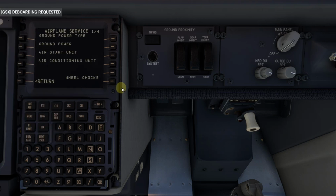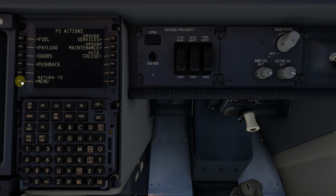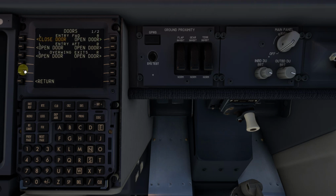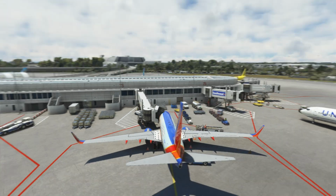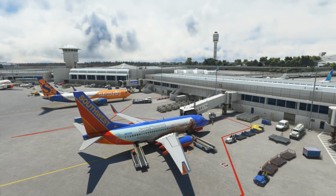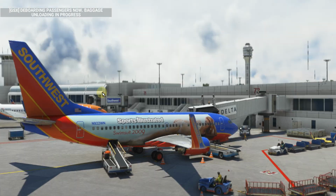The boarding requested. Passengers, the boarding starting.